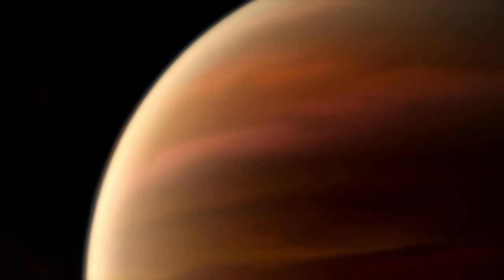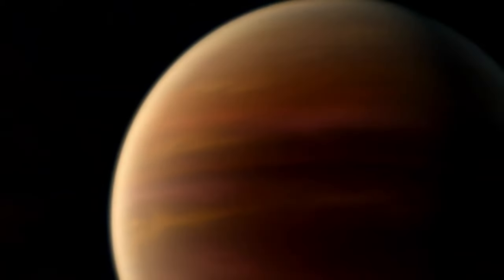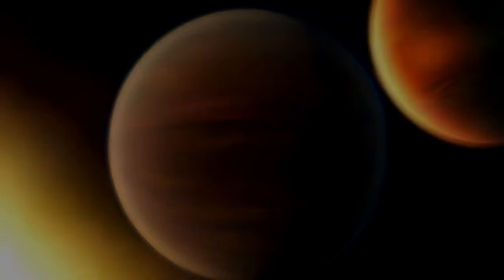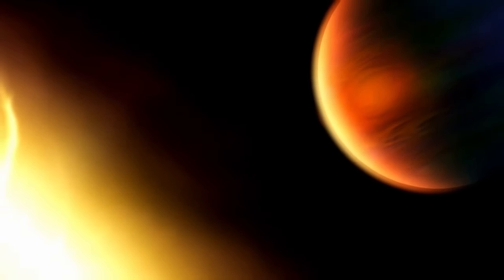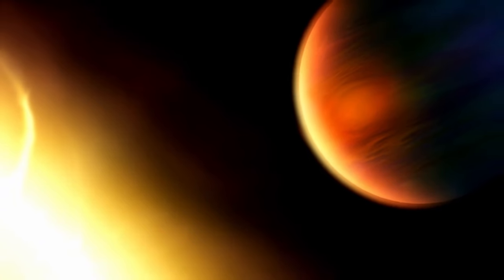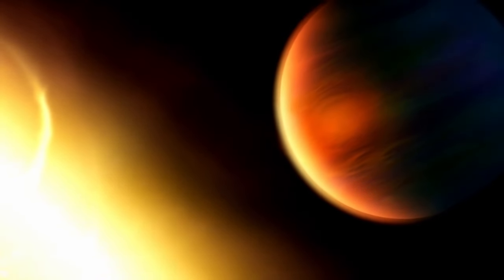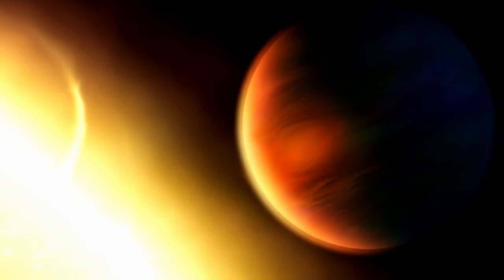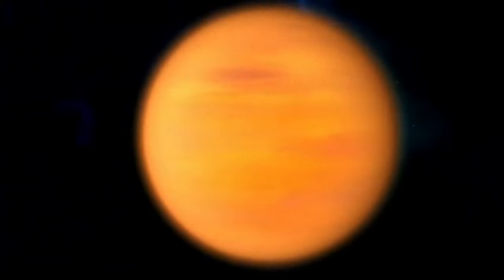The real surprise is how different these planets are from anything we know in our own solar system. Although most are comparable in size to Jupiter, many are also closer to the stars they orbit than Mercury is to our Sun. Astronomers have dubbed these new planets hot Jupiters. The discovery of hot Jupiters came as a complete surprise.